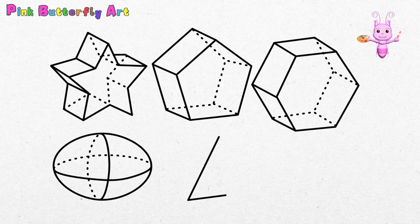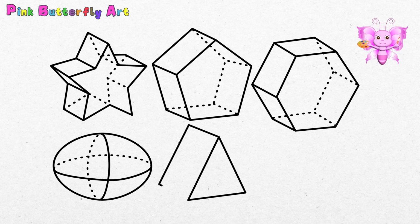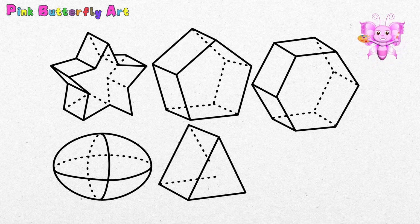This shape has 3 sides on its base and stretches up tall. What is it? That's right, a triangular prism.